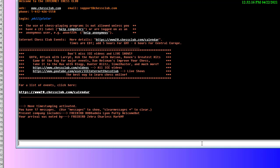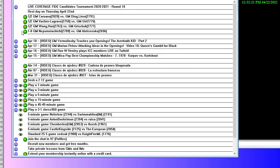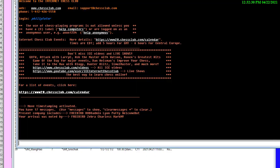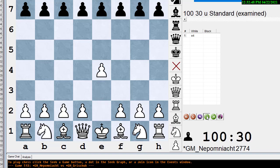We'll pull up the candidates tournament here. Window, events, candidates tournament, Lib-less Candidates 20, even though it's 21 now. All right, Lib-less Candidates 20. Examine Candidates 20 number 4. So let's do that. Okay, Nepo against Grischuk. All right, we're going to get White's 22nd move. Let's go quickly through the game to get to the 22nd move.